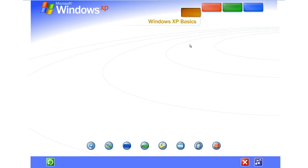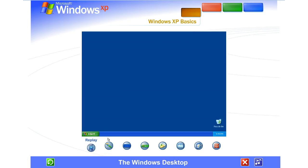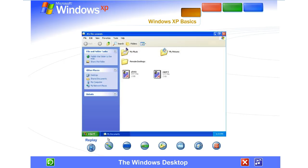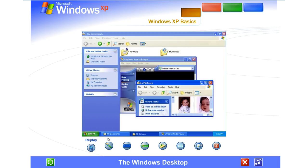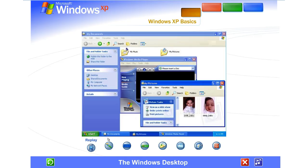Friendly new screens, simplified menus, and a whole lot more. Discover Windows XP's, the Windows desktop. Using Windows XP is simple. First, you'll see the large colored area on the screen called the desktop, and the narrow band at the bottom called the taskbar. Everything you can do on your computer appears inside frames that are called windows. You can open as many windows at one time as you like and resize them, move them around, or restack them in any order.